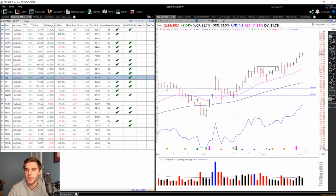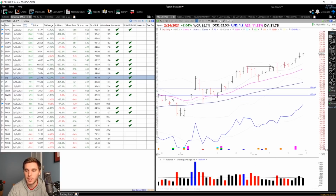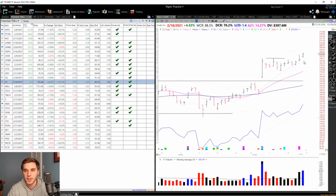And next up, we've got SQ, which once again is trending above all those key moving averages, acting very, very strong. Great recovery on this Friday. You can see it tried to move down, found support near the close of the previous day, but is still within the wick of this Thursday here. Looks good into new price and relative strength all-time highs.